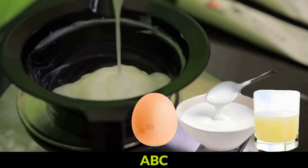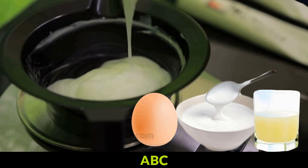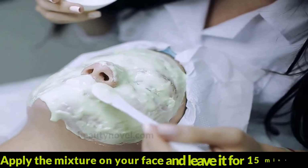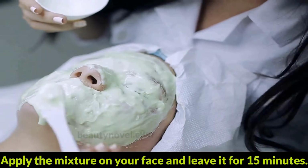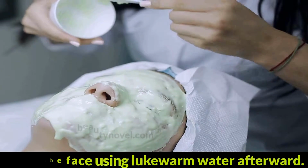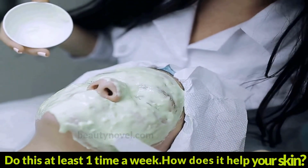Take yogurt, lemon juice and shredded egg in a bowl and mix it till it becomes a nice paste. Apply the mixture on your face and leave it for 15 minutes. Wash the face using lukewarm water afterwards. Do this at least one time a week.